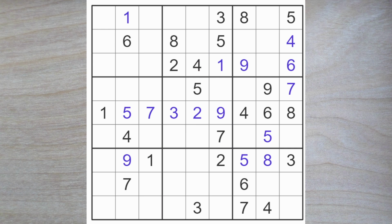7, 6. 7, 6, 9, not sure about that. We have a 1, 9 here, don't we? And we have a 1, 9 here, don't we? So we cannot have a 1, 9 here, here, here, or here. So we need a 1 and a 9 for these two squares. So a 1 and a 9 here. And we have a 5 blocking down here and over here. So that looks to be a 5.